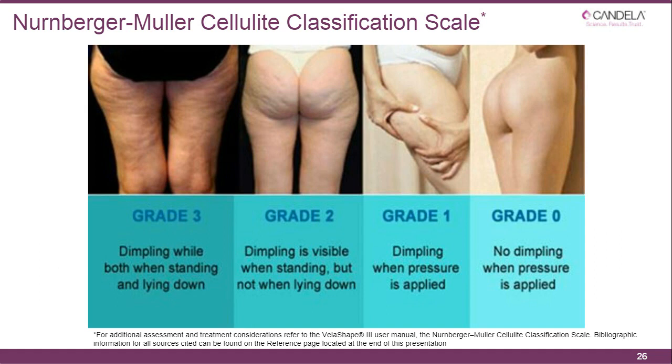There are a number of different classifications. Grade 0, there's no dimpling when pressure is applied. Grade 1, you will only see that dimpling if you pinch the skin. Grade 2, dimpling is only visible when your patient is standing, but when they lie down you don't really see too much of that dimpling. And then grade 3, the much more severe form, where we have dimpling both standing and lying.